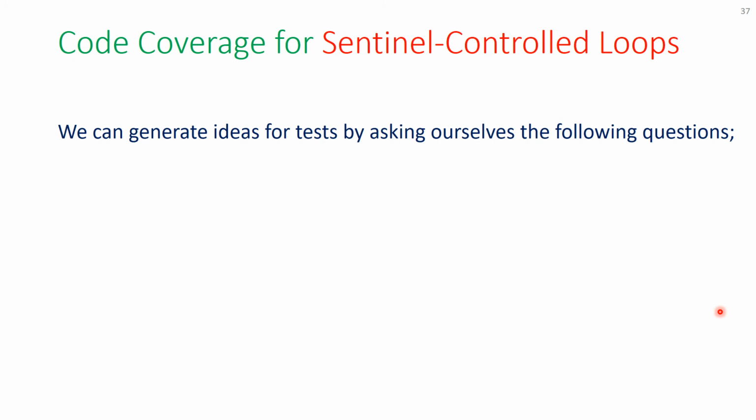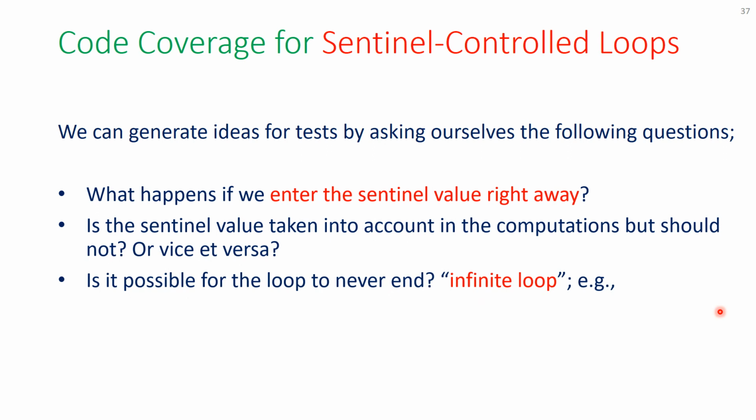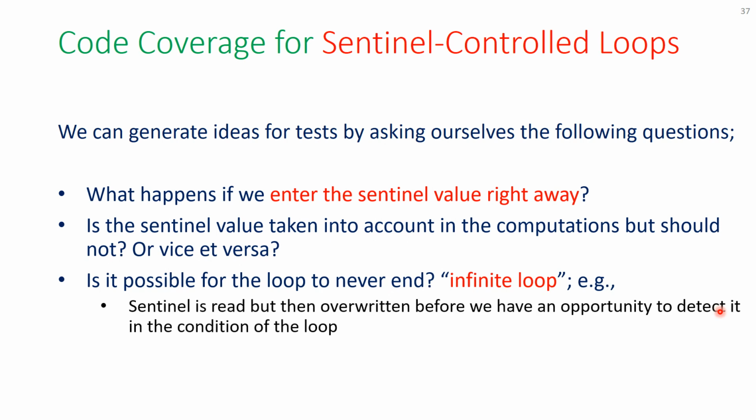What about a sentinel controlled loop? Very, very, very similar. Always the worry of, am I going to go into an infinite loop? Can I even get into that loop? Is it even possible to get into that loop one time? Should I get into that loop one time?